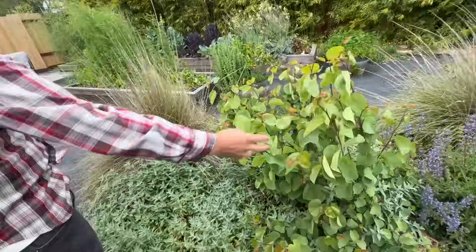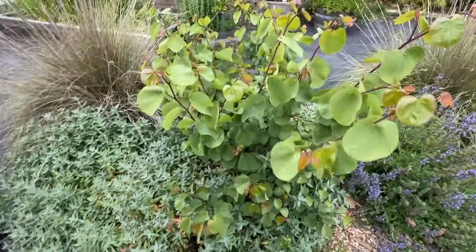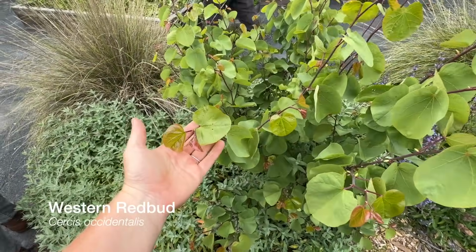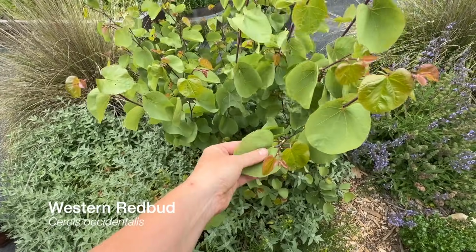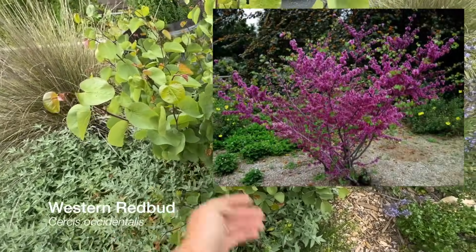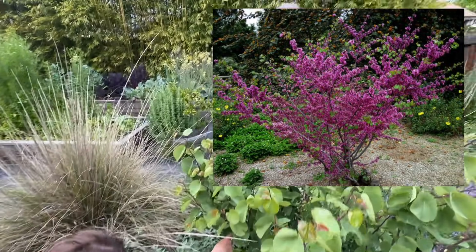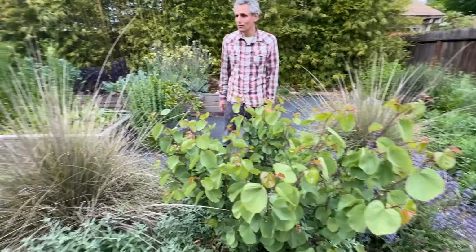And then this is our redbud. Oh, it's beautiful. So tell me the name of this redbud. Redbud is Cercis occidentalis, so it's western redbud. I don't know if there are any flowers left on it. It has these kind of bright pink flowers. I'm obsessed with redbuds. Me too, I love redbuds.